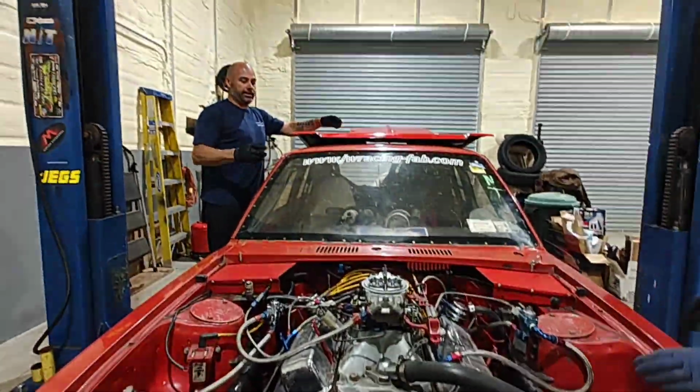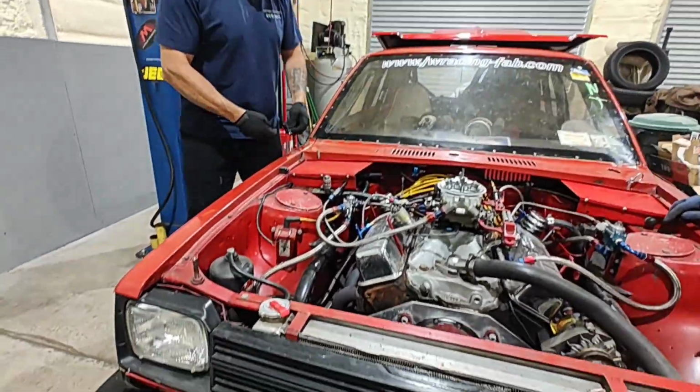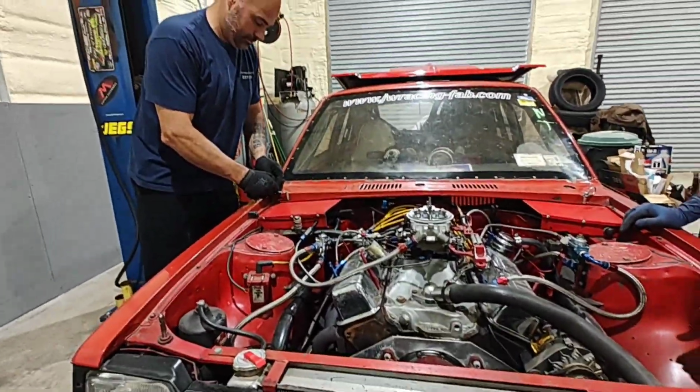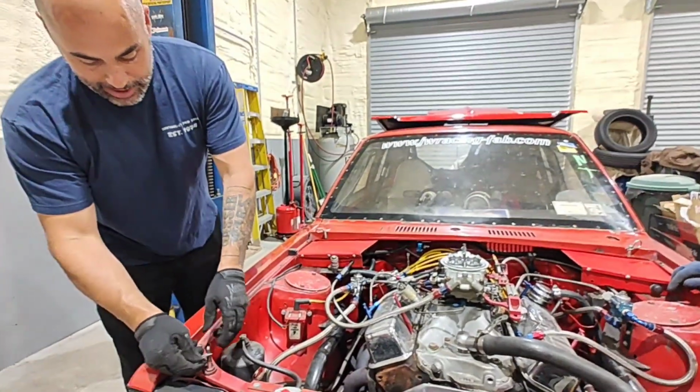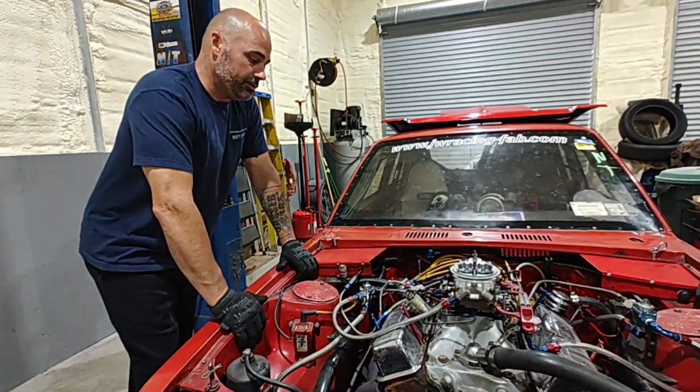Did you ever put anything on the alternator to see if it charges? Yeah, we'll just put some on. We've got to make sure it charges, because you could have a bad problem without enough voltage.